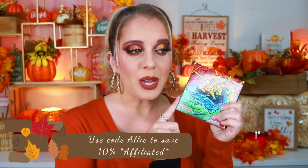So I don't know why my shadows are breaking, but maybe it's just because of the way they're pressed. I had talked about this Barb palette last year, and in my palette ranking, I showed you that my shades were breaking. I was able to get a replacement because I won at my Survivor auction. So coming in number 35, we do have the Barb palette right here.